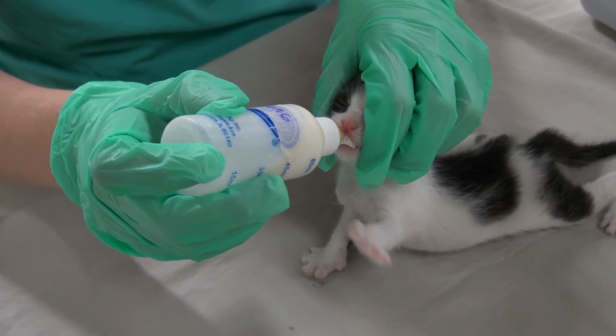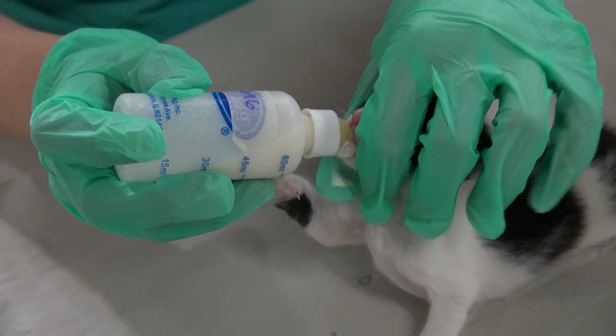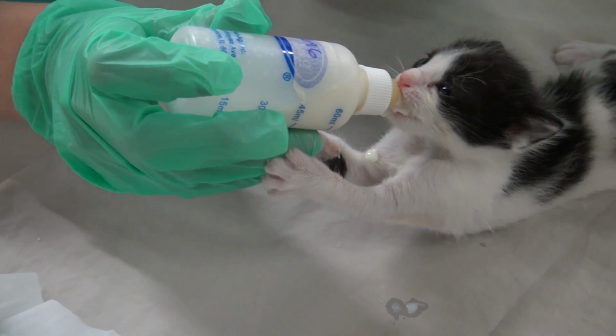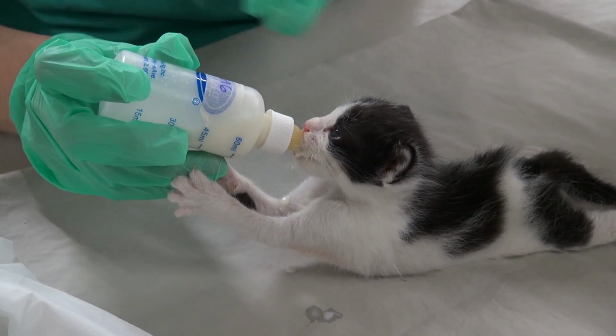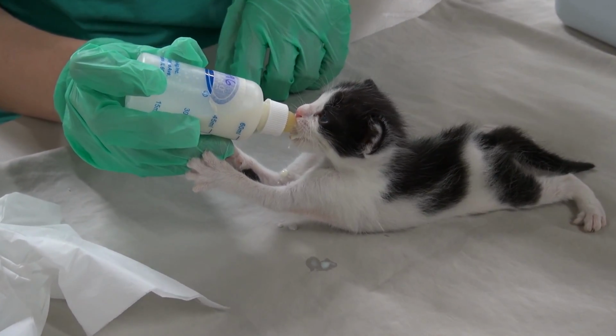I'm still holding the cheeks and I'm not squeezing the bottle. And he's not latched quite yet. And now he is. I can feel he's latched because there's a strong vacuum inside the bottle. And you can see he calmed down. He stopped being frantic and trying to climb up my hand. And then once he was calm, I was able to let go.